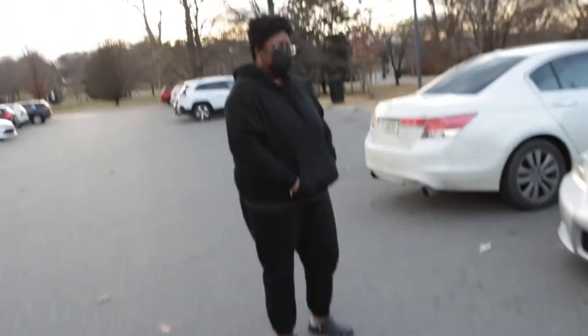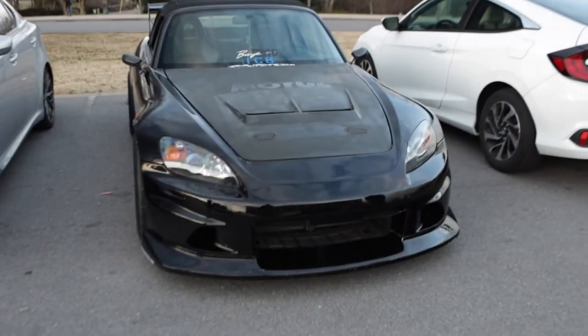And we got LJ's car here. Say what's up, LJ. What's up? COVID, so we gotta do the knuckles. Then we got LJ's wife Nikki here. Hello. She came along for the ride. LJ's car is AP1, right?